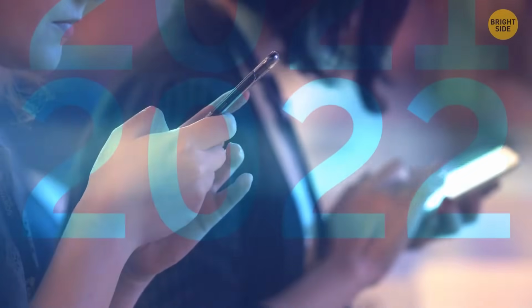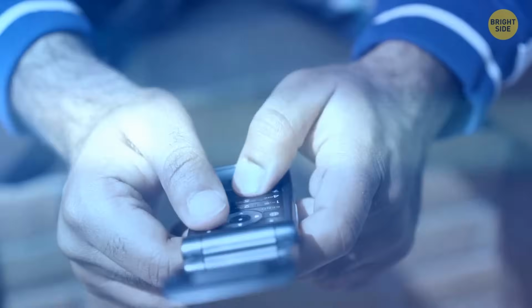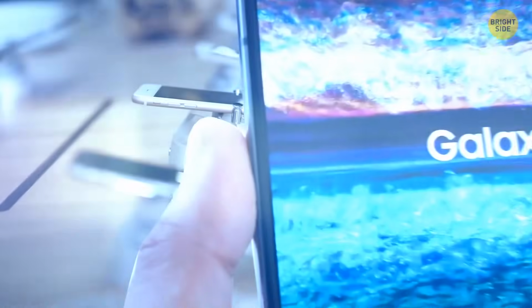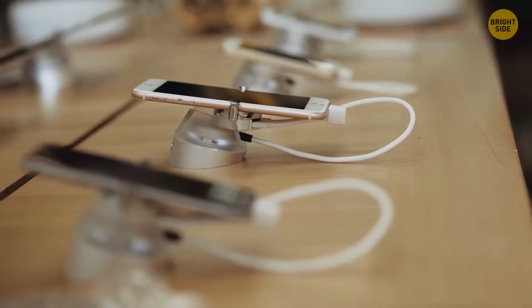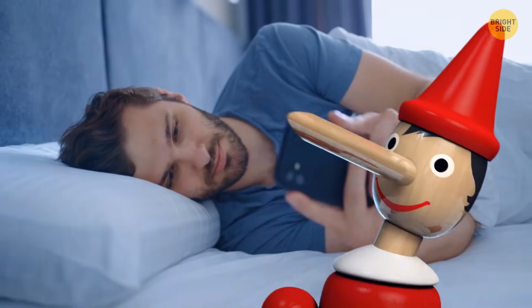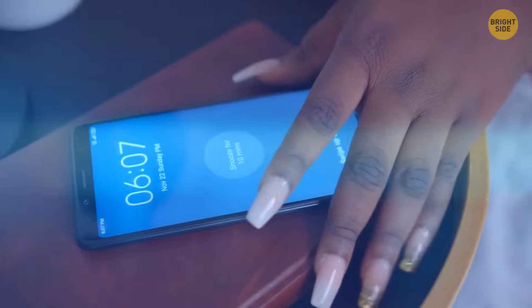Anyone who still uses an old phone with buttons or a flip phone will definitely get some weird looks from people. Unless, of course, you're using a smart flip phone, in which case people will stare at you with curiosity. Your smartphone is probably the first thing you grab in the morning. Don't lie, it's probably because your alarm for the morning is on your phone.